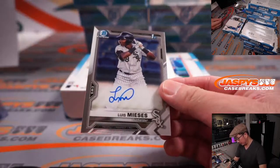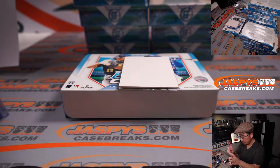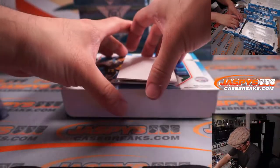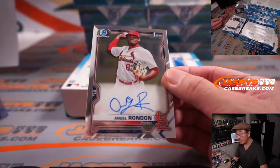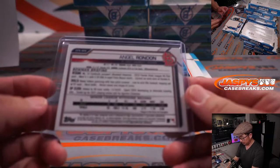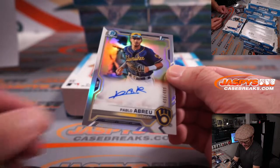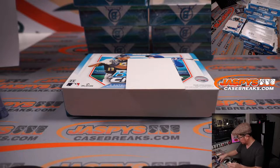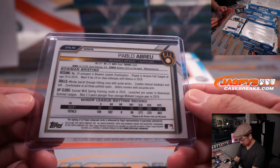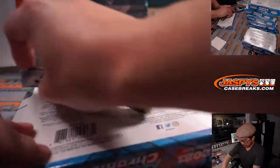All right, for the Bronx. Oh, no, not for the Bronx Bombers. Different pinstripe team. Luis Mieses for the White Sox. Mike Tower with Chicago. Number 33 White Sox prospect, according to Fangraphs. And then we've got Angel Rondon for Michael L. and the Cardinals. And Pablo Abreu, another Brewer, yeah. 496 out of 499. That's for Charles. Next box.